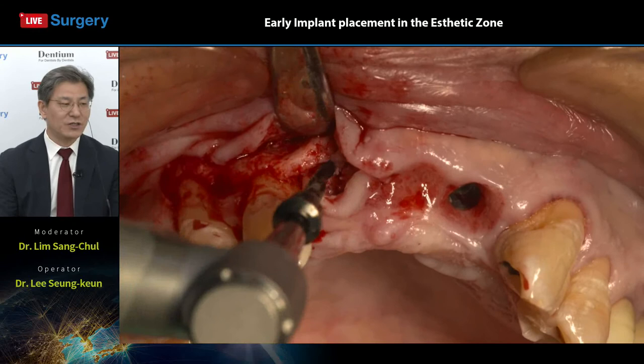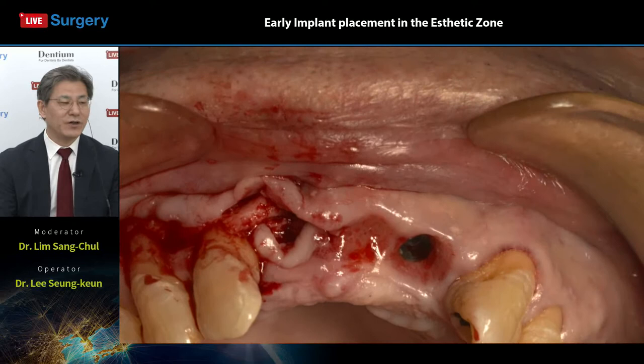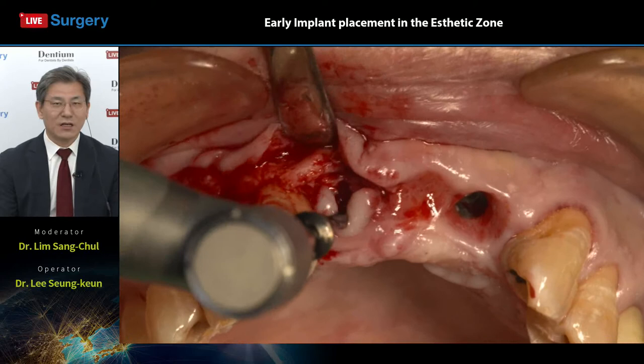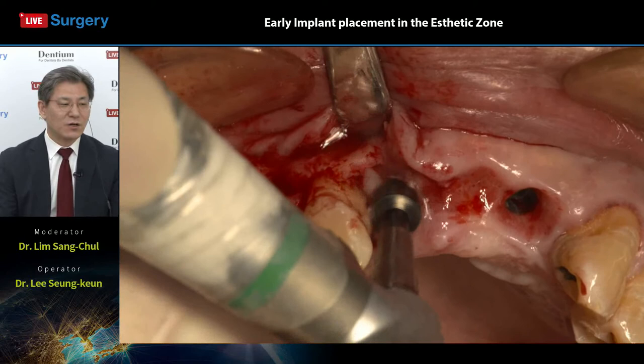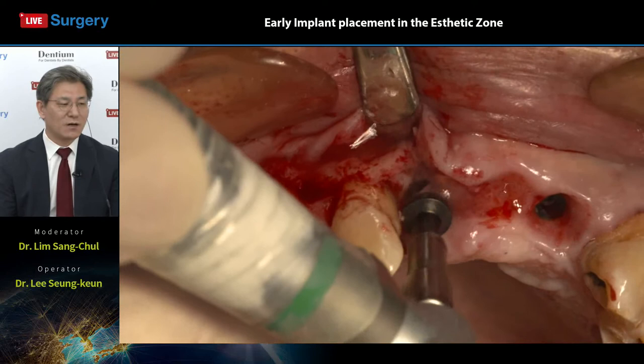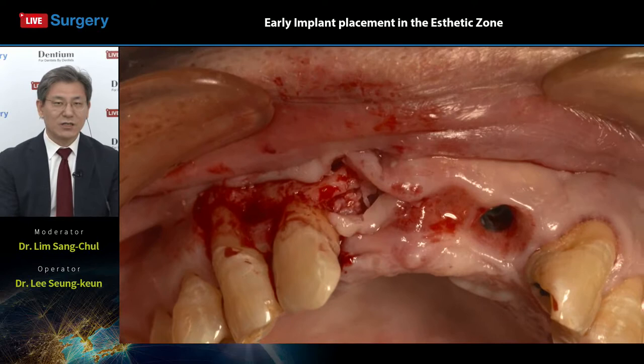He is using the drill extension, especially for anterior area implantation. Frequently, we have to use a drill extension because the neighboring natural teeth inhibit a proper direction, right? So we need the drill extension. That is why the drill extension. Free from the inhibition of the neighboring natural teeth, we can get the proper direction and proper position.